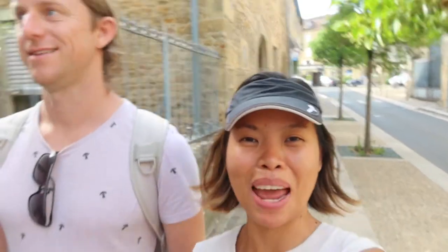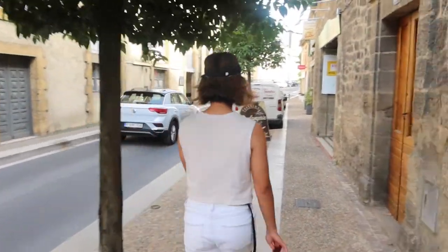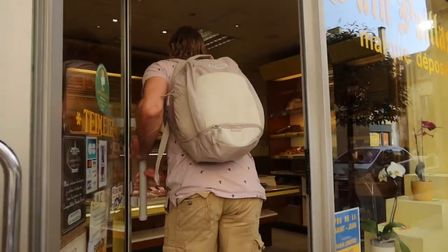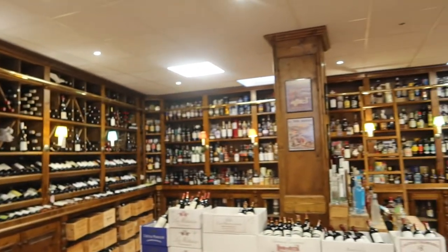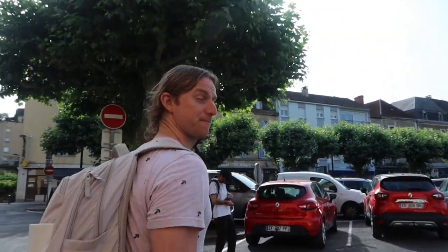We're out to get wine and bread. Here's the boulangerie patisserie. We're gonna get bread here. Next, and most important, is wine. We got two bottles of wine, not just one. Well, we have to cater to everyone's tastes.